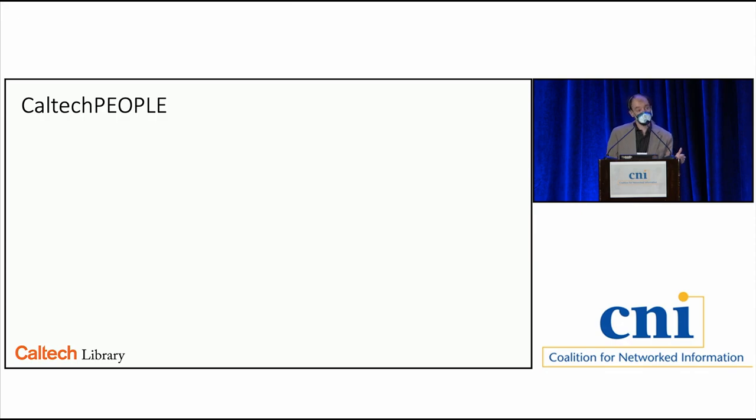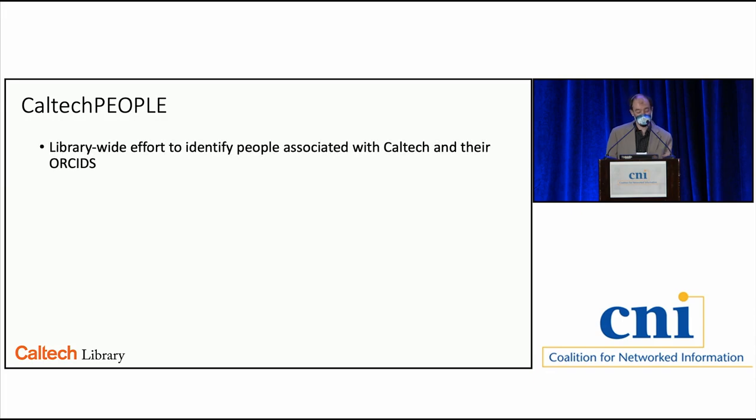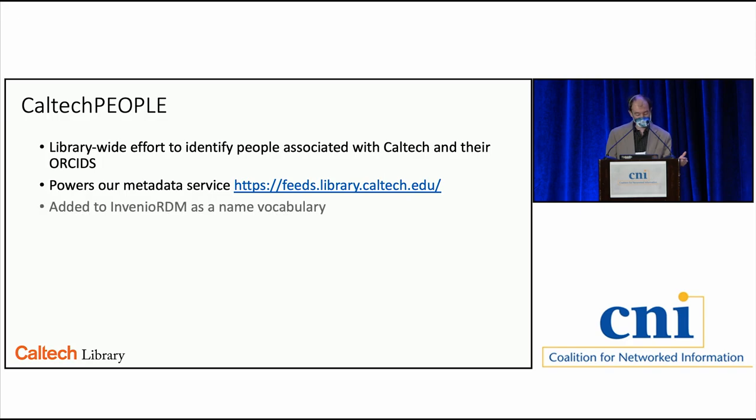The other thing that we were able to implement as part of our migration was our Caltech people list. This is a prior library-wide effort to identify what people are associated with Caltech and what their ORCIDs are. So this is useful for a whole bunch of things. It powers our metadata service feeds, which is basically an aggregated view of the metadata in our repositories, which is useful for stuff like faculty websites and reporting.